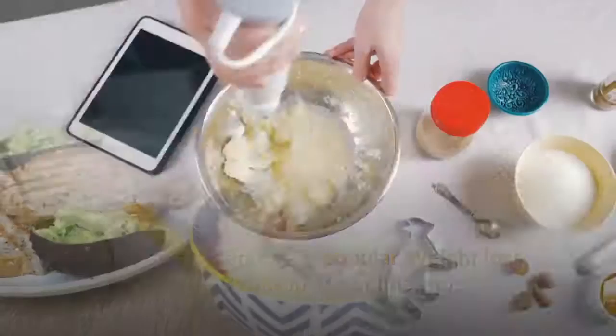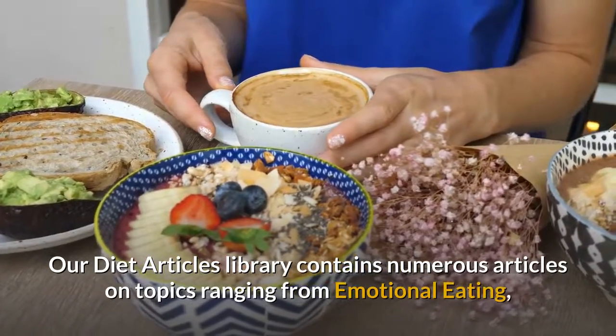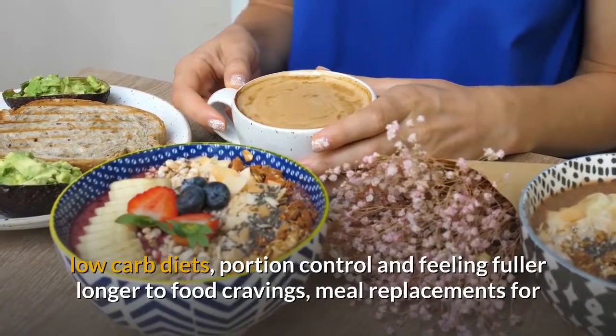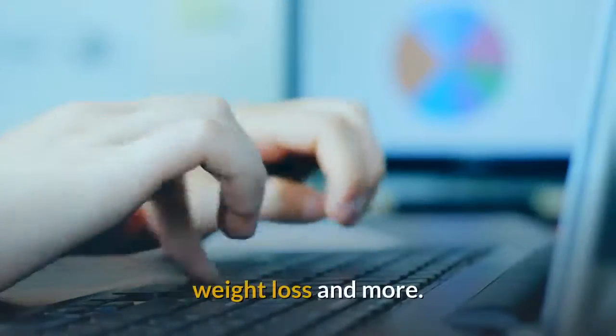Our diet articles library contains numerous articles on topics ranging from emotional eating, golden rules of dieting, low-carb diets, portion control and feeling fuller longer to food cravings, meal replacements for weight loss and more.